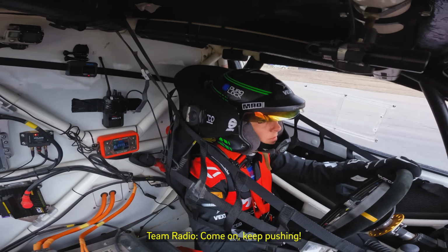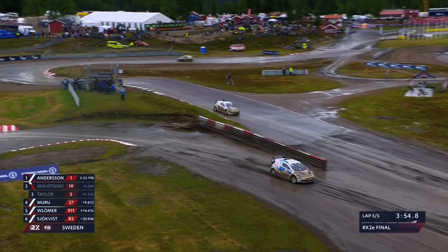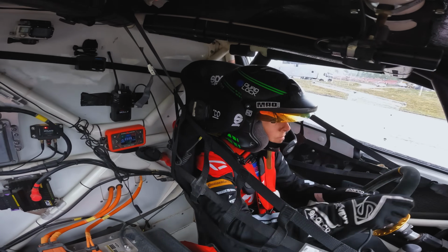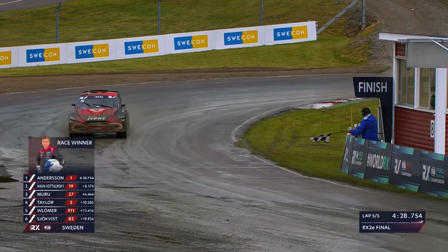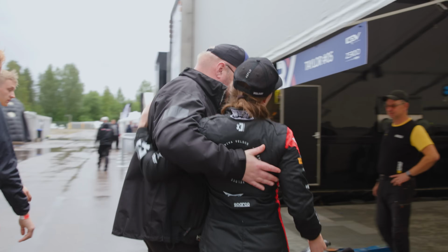That's good. One more lap. Come on, keep pushing. Joker lap. And there goes Molly Taylor as well. Now this is going to play into the hands of Marko Muru. He is going to clear Taylor. He will not clear Arlen Kochelinski though. So it looks like it's going to be Nils Andersen, Michaela Arlen Kochelinski and Marko Muru, and Molly Taylor comes through for 4th, and considering where she was yesterday, Hal, I think she'll take that.